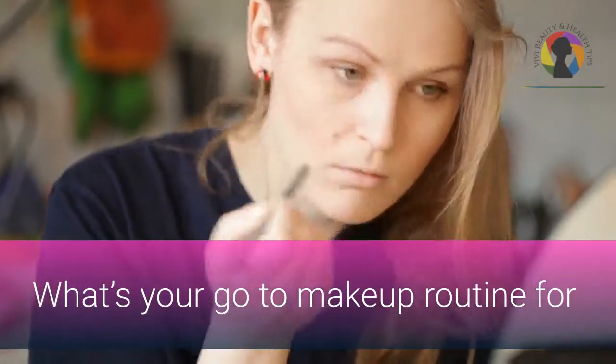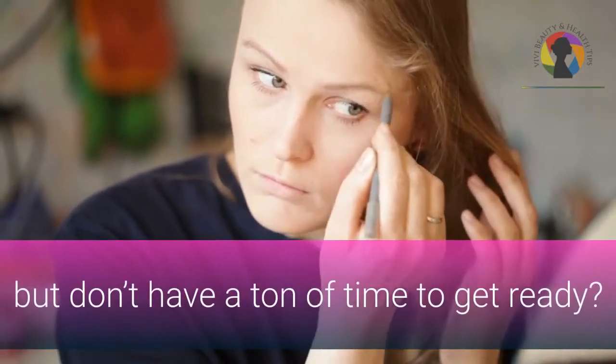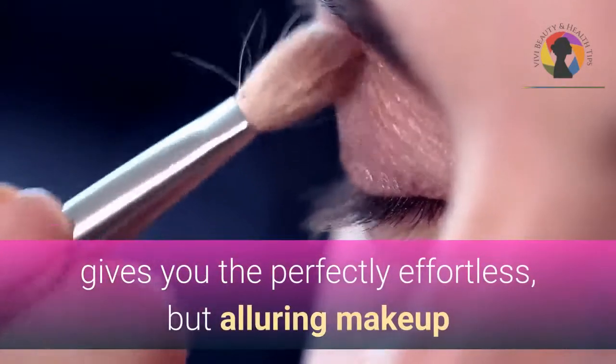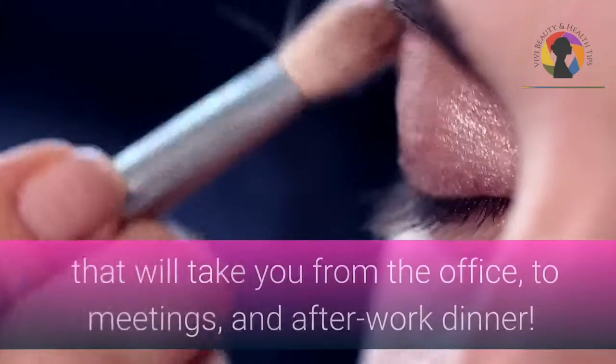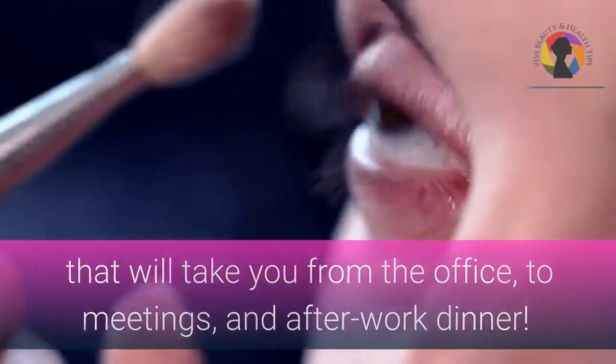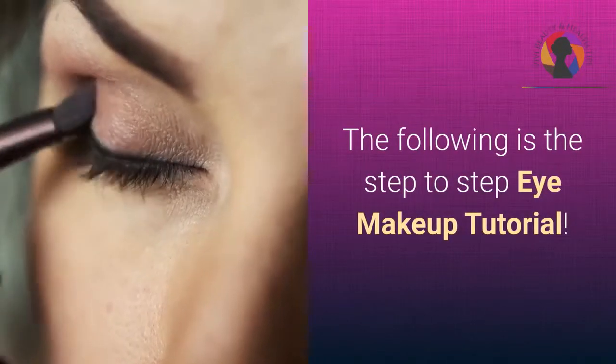What's your go-to makeup routine for when you want to be just a little bit dressed up but don't have a ton of time to get ready? A soft sweep of shimmery shadow gives you the perfectly effortless, but alluring makeup that will take you from the office, to meetings, and after-work dinner. The following is the step-by-step eye makeup tutorial.